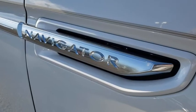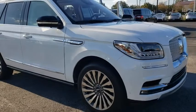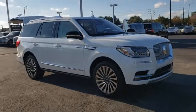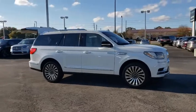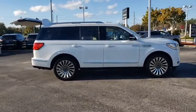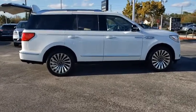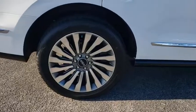Stop by and take a look at the 2020 Lincoln Navigator. The Lincoln Navigator offers over 100 cubic feet of cargo space, 3 rows of seating for up to 8 passengers, and best-in-class legroom, as well as an authoritative 5.4-liter 3-valve V8 flex-fuel engine. This luxury SUV is powerfully persuasive.